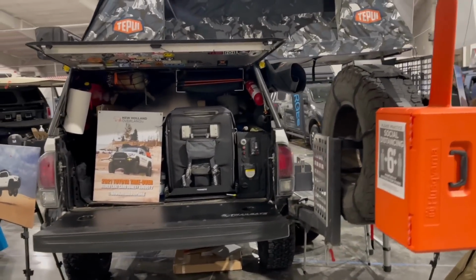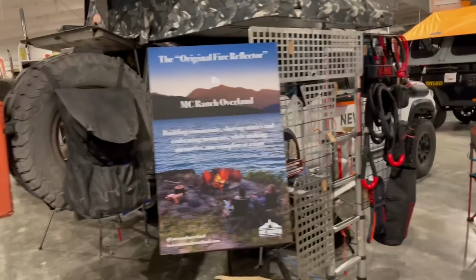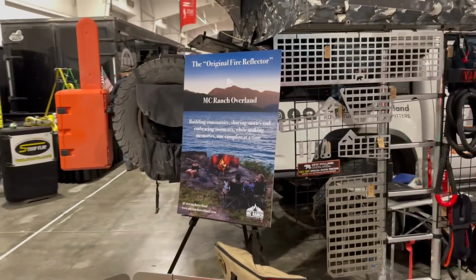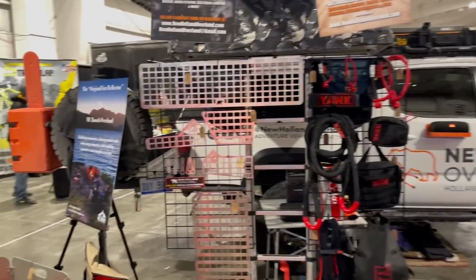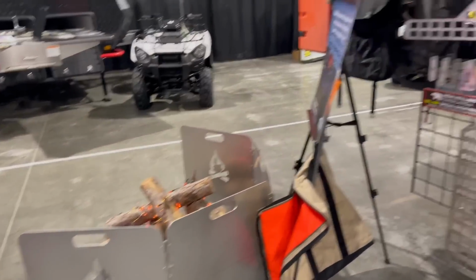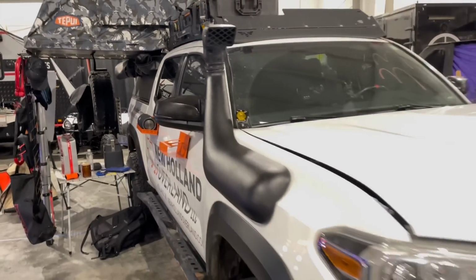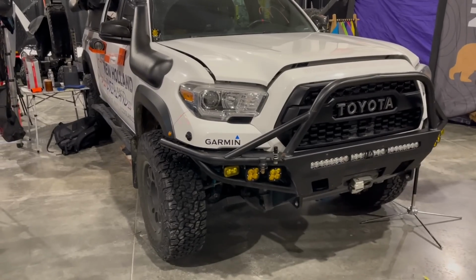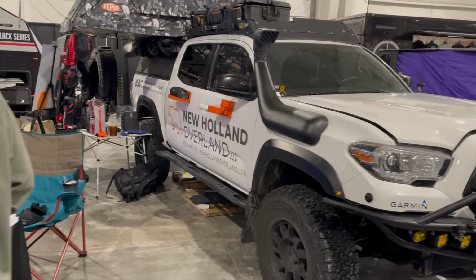Next, we got New Holland Overland. I've been following him for a while. Makes some really cool stuff. He's got some Molle panels. I think he made his own rear bumper. He's got this really cool fire pit. He's done some really cool stuff with his truck. Really, really like it. I like all the orange, kind of accented like mine, but really good looking rig. Check out New Holland.